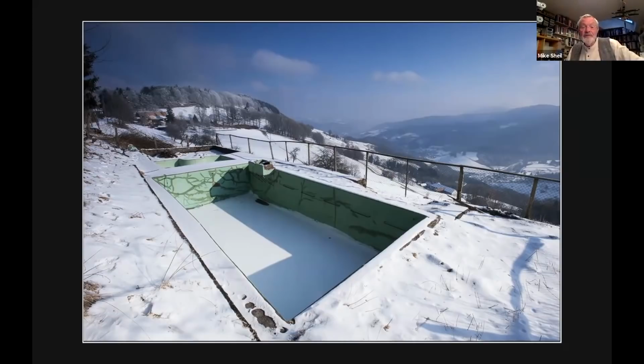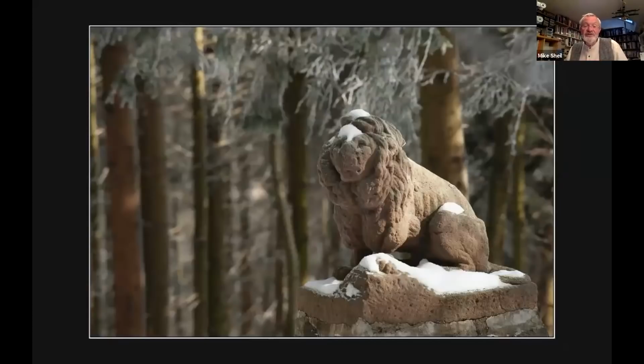And this is a rather beautiful lion in some woods. This is a German cemetery. He sits there. All of this area, there are so many things that you can see. I just don't have time to show them all.